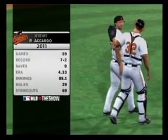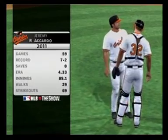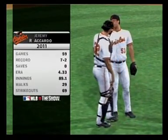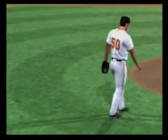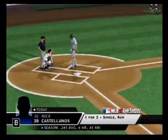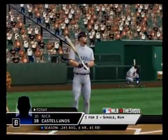So a new pitcher coming on now as they hand it off to the veteran right-hander, Jeremy Accardo. Number 30 will be the batter, 1-for-2 thus far.